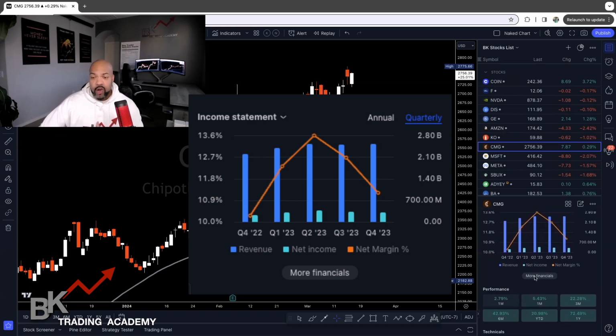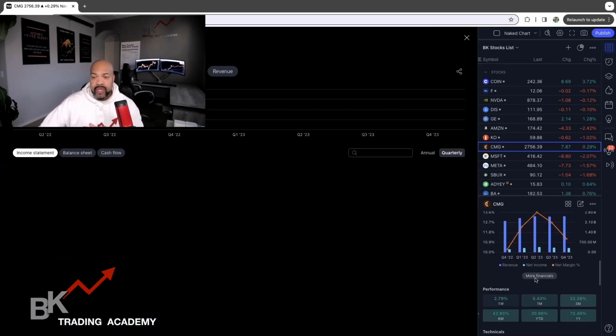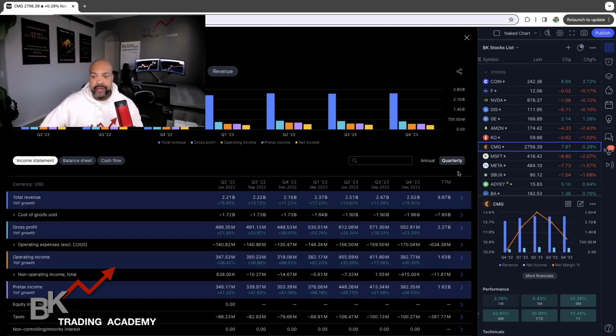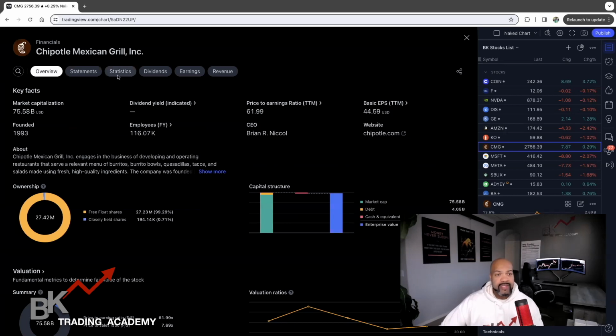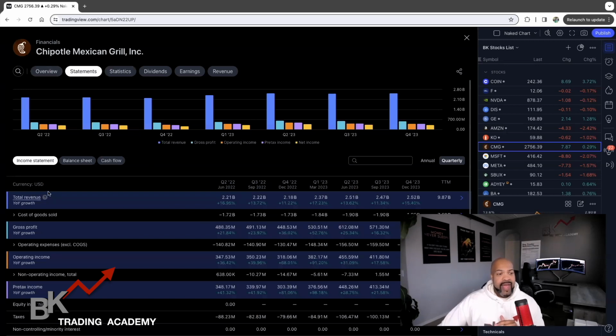And as I scroll down, go ahead and click on more financials. It'll pull up all of the financials here. And then you'll see these tabs here where it says overview, statement, statistics, dividends, earnings, and revenue. Let's go ahead and start on statements here. And then you'll see total revenue. I love this here because it's showing the year over year growth. And then you'll see right here, this is the quarter. So you can see that I have the quarterly tab open.